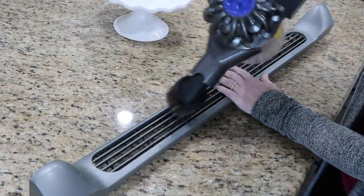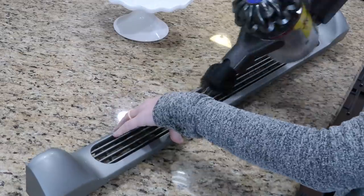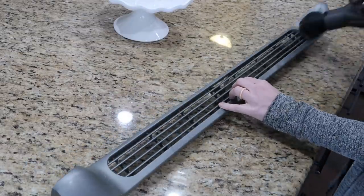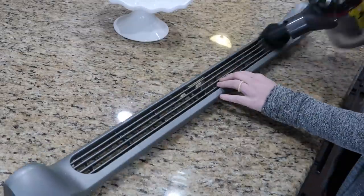This is something that I bet you've never seen me clean before. It's the vent that clips on under our refrigerator. As you can see, it gets pretty gross. The first time I cleaned it, it was so dusty and gross.